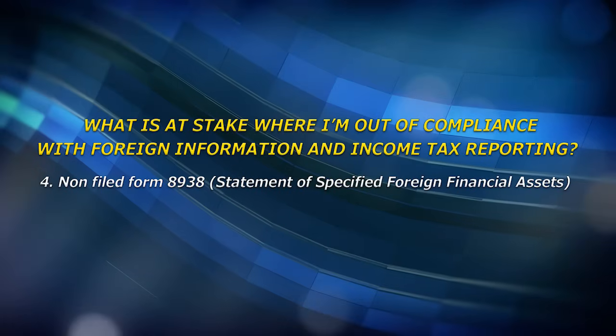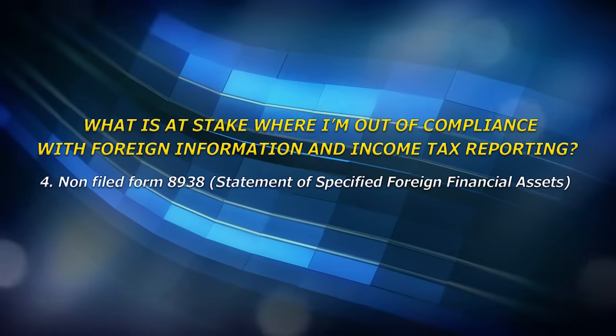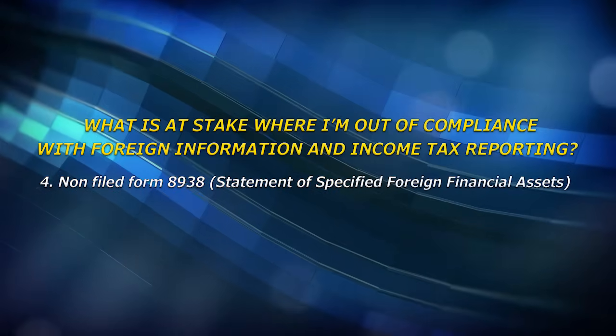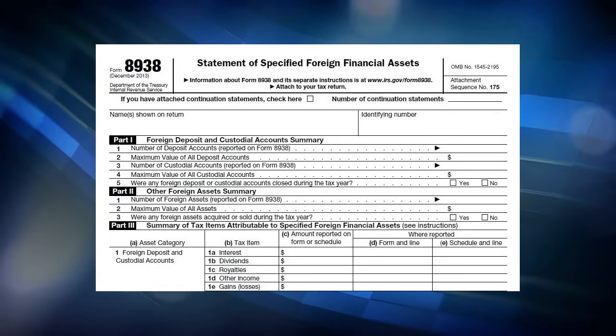In recent years, there's an additional badge of fraud that may appear in your fact pattern. There's Form 8938, which is a FATCA filing required form. Anytime you have financial assets offshore greater than $50,000 in aggregate, you're supposed to fill out that form. If that's missing and you have more than $50,000 in aggregate assets offshore, that's another badge of fraud. The 8938 is the Statement of Foreign Financial Assets.